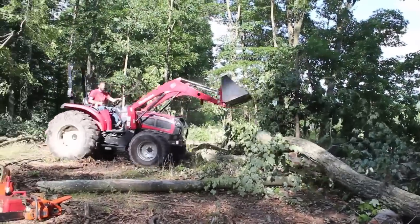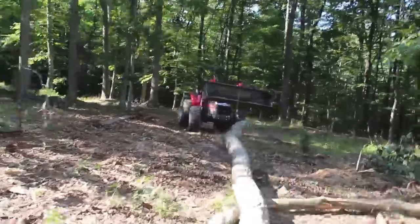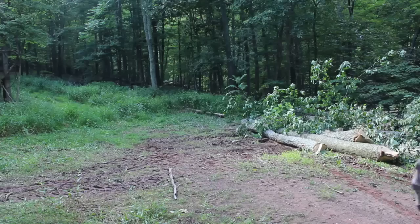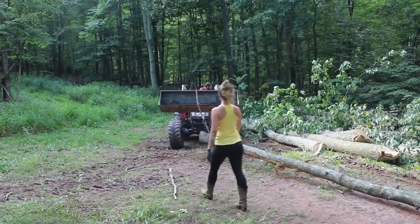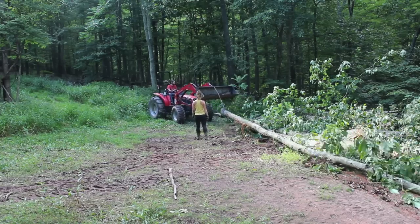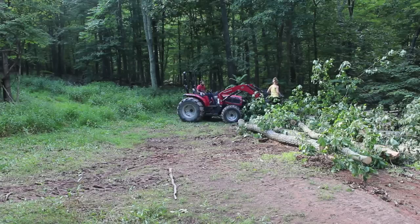For now, we are stacking logs in a couple of different locations. Some will be for firewood, and others will go through the sawmill to become lumber for later projects. The branches will all get chipped along the way. Once Josh gets the logs to their destination, I unhook them and we start the process over, with a couple of good jokes and laughs along the way.